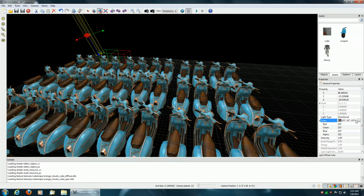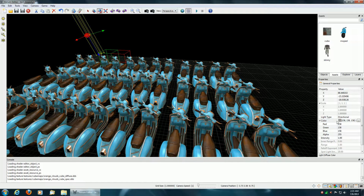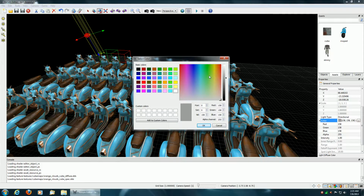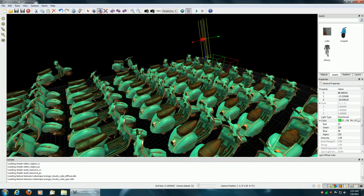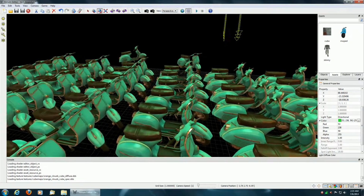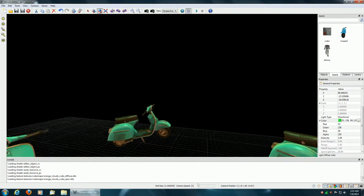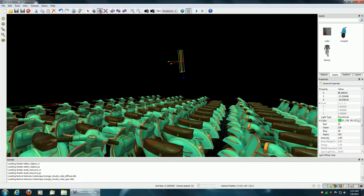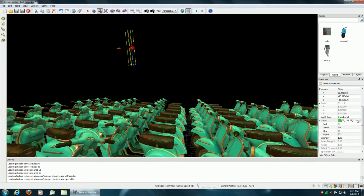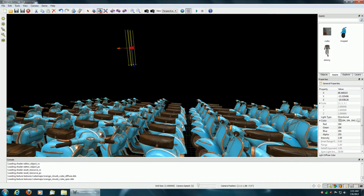I could change the color. That's probably going to be... That wasn't noticeable. Let's try something really disgusting. Yeah, that's disgusting. Again, like I said, in the hands of an artist, this will be a powerful tool. In my hands, it just outlines my incompetence. So I guess I'll put that back to what it was before. Alright, that's pretty good.